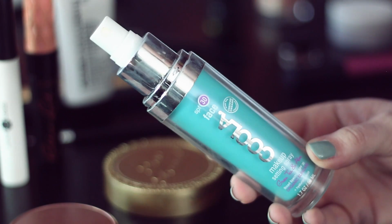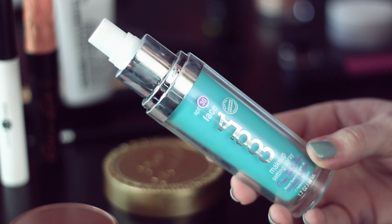I'm still trying out the Coola makeup setting spray that has SPF 30, and I have learned the hard way that when you're using this, you must keep your eyes closed for longer than you think you should, because if this gets in your eyes, it stings really bad. So I'm going to shake it really well and then spritz it on my face, keep my eyes really closed, and then go ahead and put on mascara.